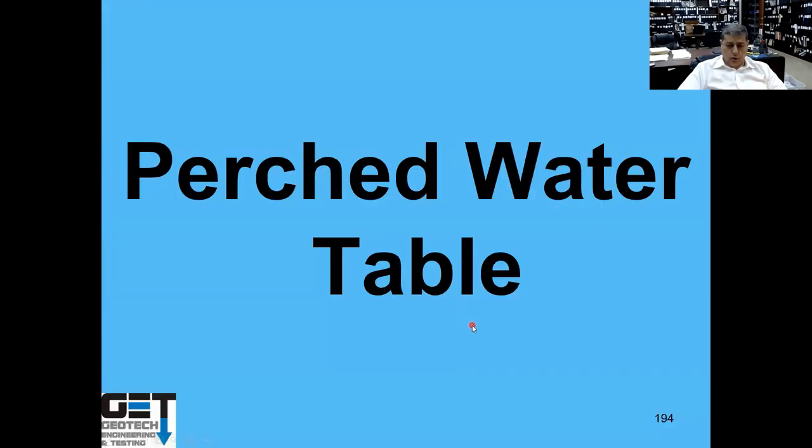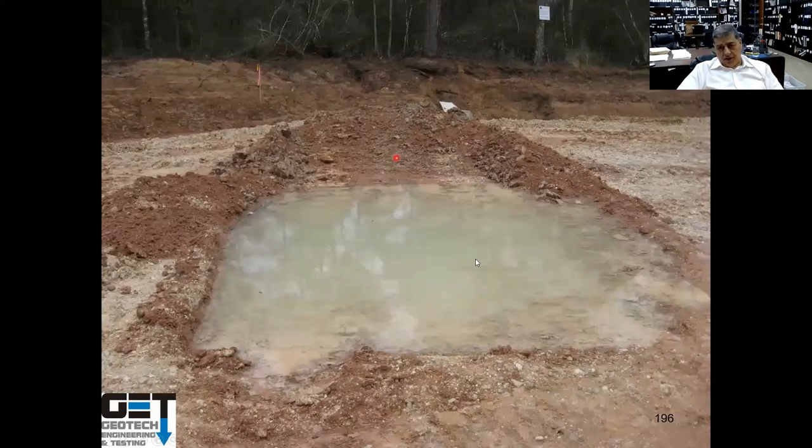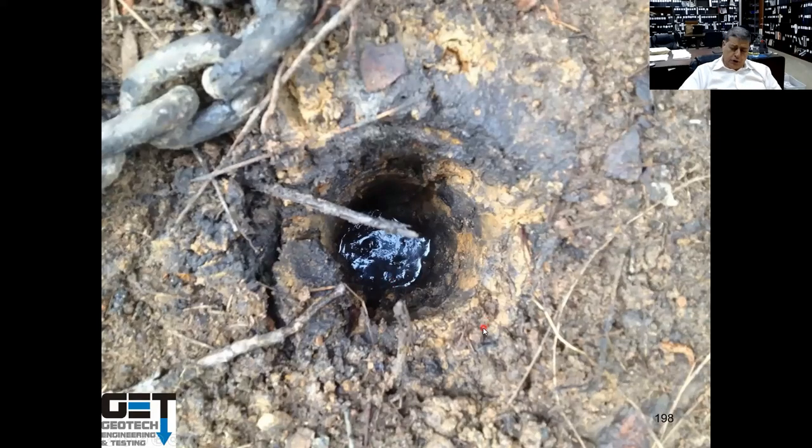Perch water table, that's another water table we got. The areas where you got sand or silt over clay, like Bridgeland or the Woodlands area, Shenandoah. In these areas, you got sandy soils over clay, like in Katy. You have perch water table. Water just sits on top of the clay layer. It doesn't go anywhere. Okay, that's the water table. You dig a little hole and you see it gets filled up with water. This is perch water table.